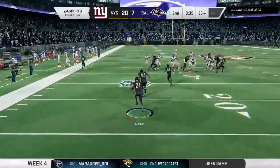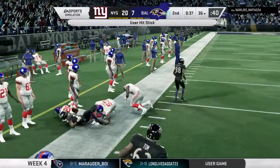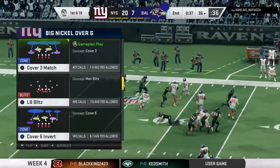This one fielded at the 5. At their own 36-yard line.